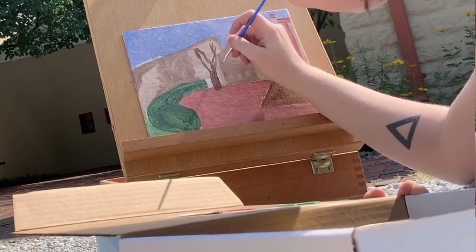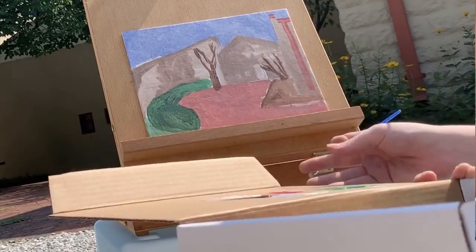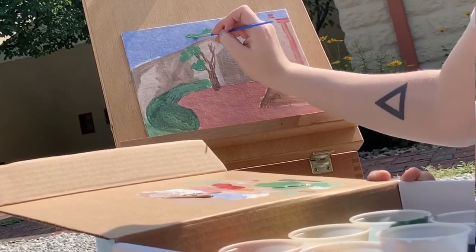Yay! It's time to add our details. If you are including trees in your painting, I like to draw the trunks of my trees first and then add globs of paint for the leaves. I think this makes trees look more realistic.